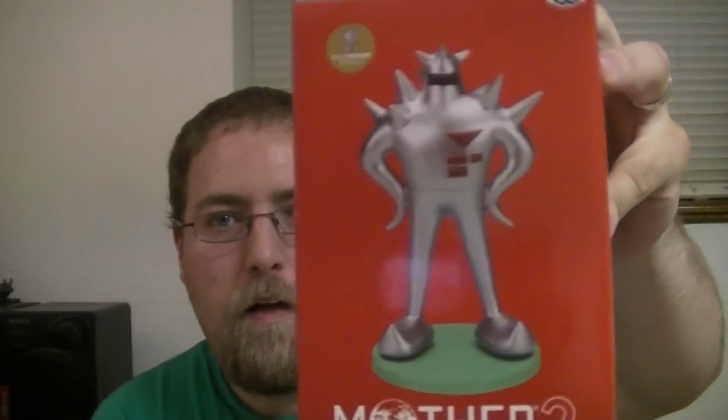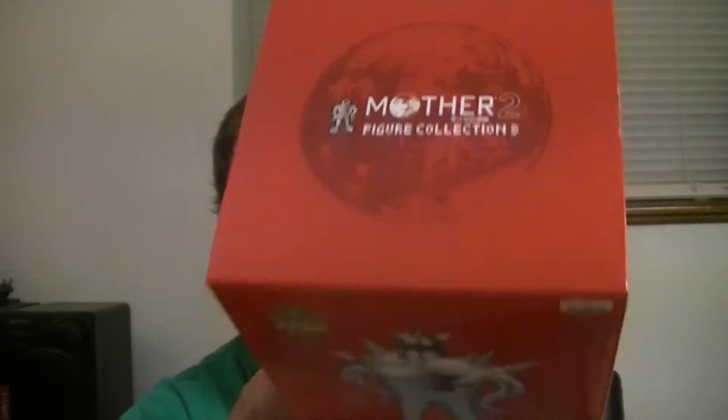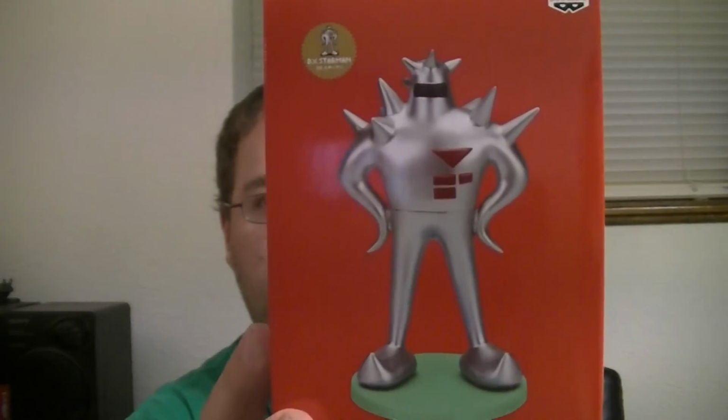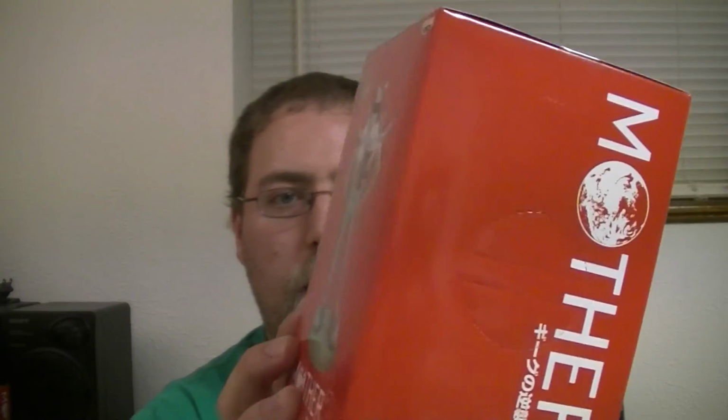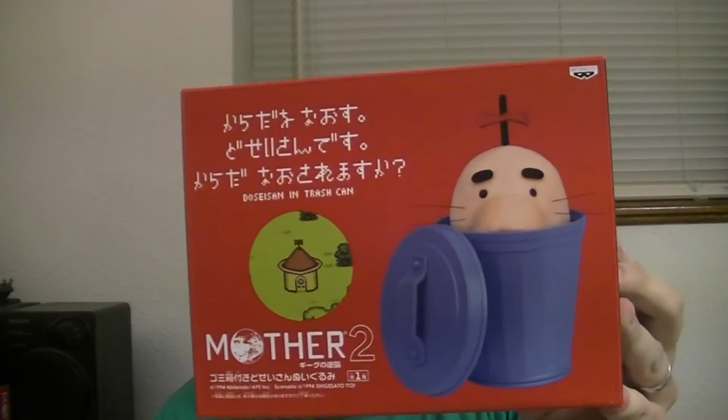He's just spikier in general. Really great. He's got the red medals or whatever on his chest. And that rounds out the large figure collection. And then the in-betweeners, the Dr. Saturn plush, and he comes in a little plastic trash can. And there's that. And the sides are a little bit different.